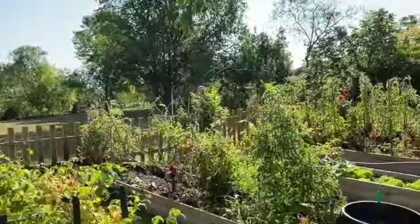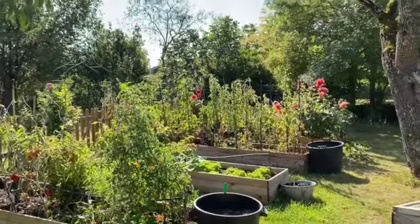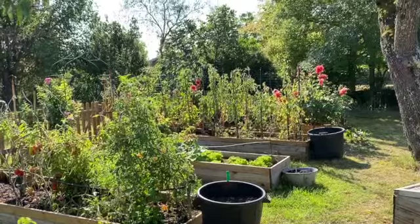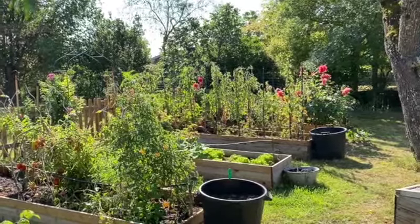So as you can see, things are still doing really well, but we are coming to the end of the season, and it'll be time to start taking everything out in a few weeks' time and preparing some winter beds.